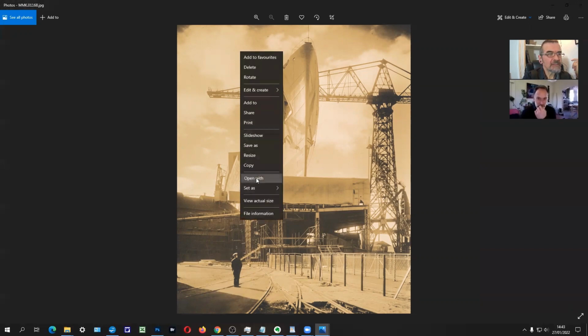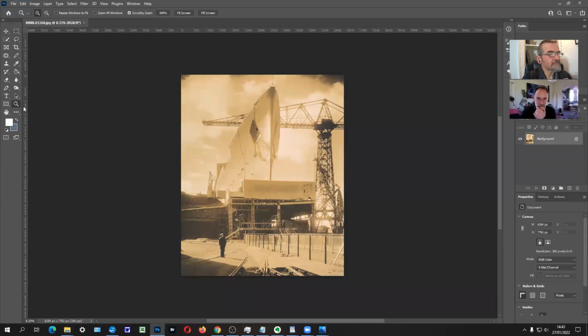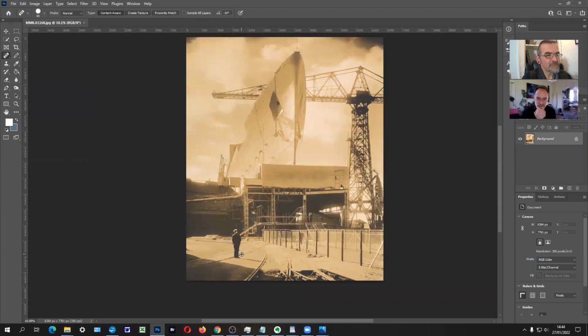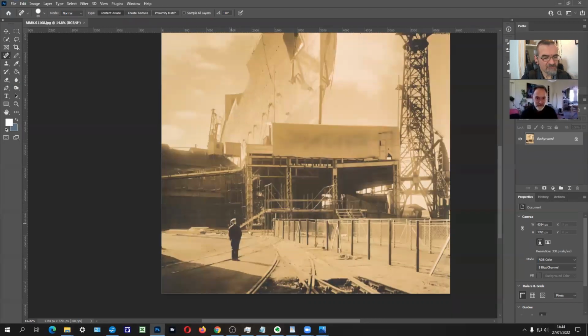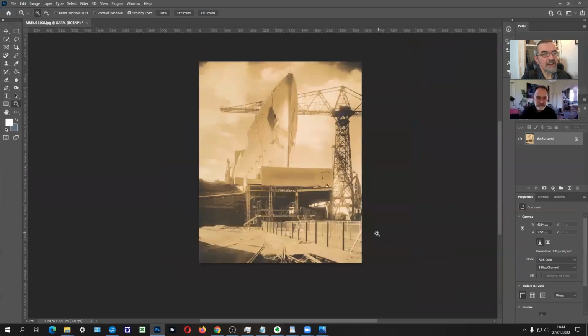I'll just very quickly open this in Photoshop. And if I do something like, where's the spot healing tool? Sorry, zoom in a little bit here. And I would just remove this person, very briefly, something like that. So the person is gone. It's still an interesting photo, but actually it doesn't have the same impact. I think having the person in there makes the difference.